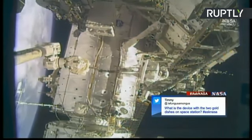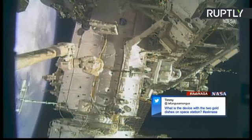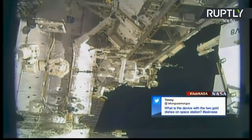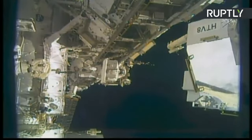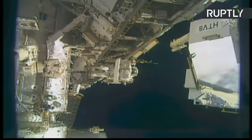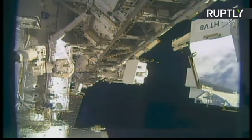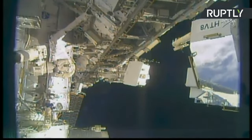That's the Cygnus CRS-12. That vehicle was the one that delivered the pump that you're seeing now in the hands of Luca Parmitano. Those are the Ultraflex solar arrays that are used while the Cygnus is in flight to the International Space Station. One of the many cargo vehicles that visit the International Space Station, delivering critical components like the one you're seeing right now in the hands of Luca Parmitano, and some of the tools and equipment that are used for the spacewalk itself.